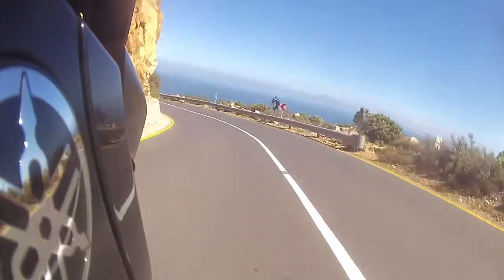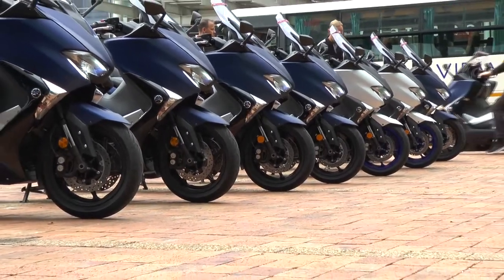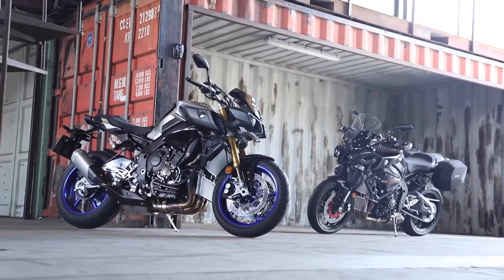Well, why are we in Cape Town? We're in Cape Town for the launch of the new T-Max series, the 2017 standard version T-Max, SX version T-Max, and DX version T-Max, as well as two new additions to the MT range, being the MT10 Special Edition, SP, and the MT10 Touring Edition.